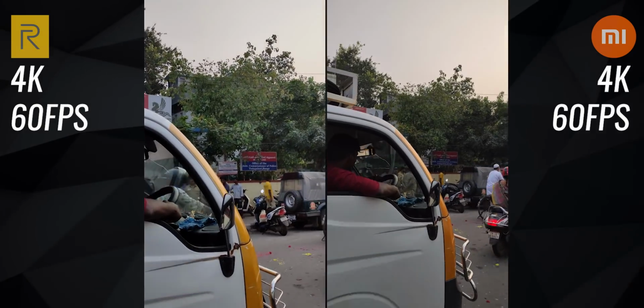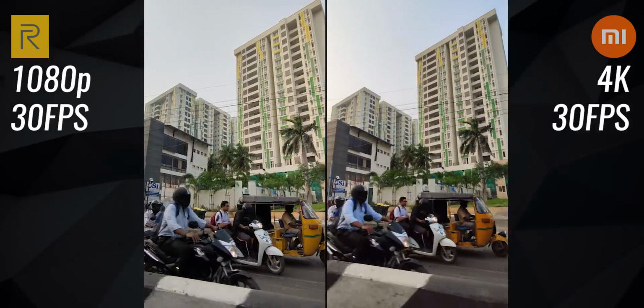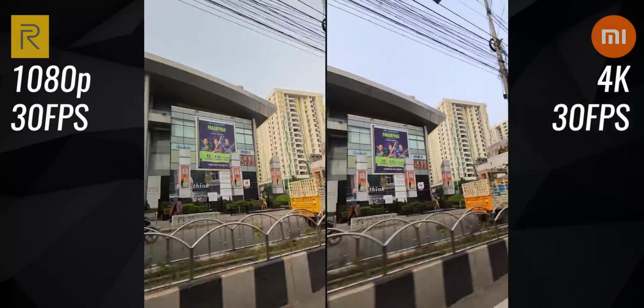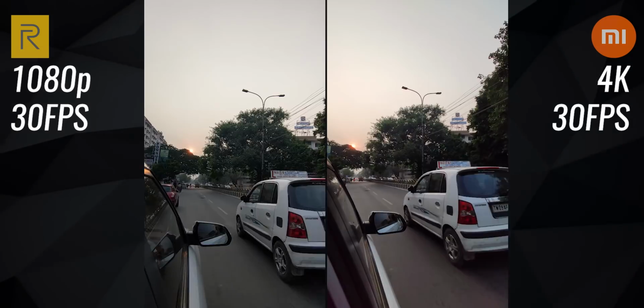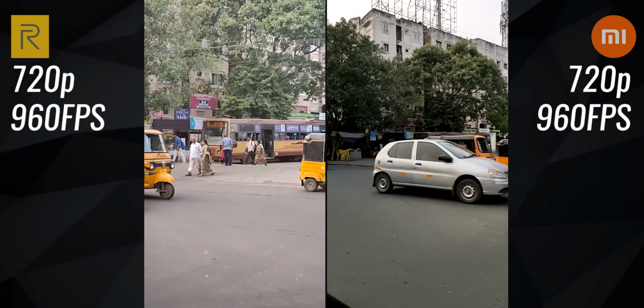And while both phones support video recording using the ultrawide camera, the K20 Pro can go up to 4K, but the X2 Pro's ultrawide videos are capped at 1080p. But in terms of overall quality, especially in terms of exposure and dynamic range, I think the X2 Pro's video clip looks better. Both phones support an array of slow motion options.